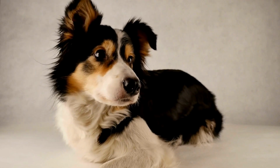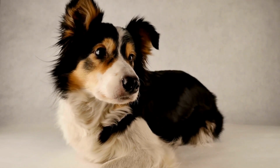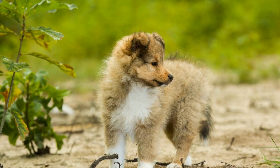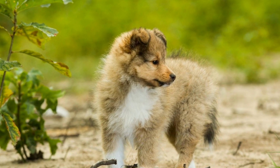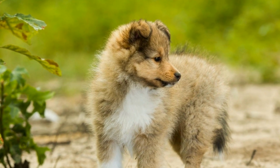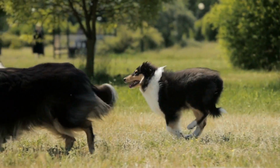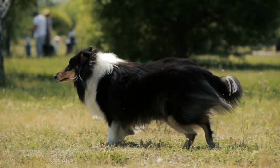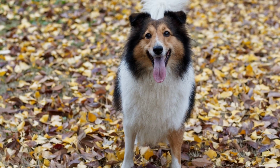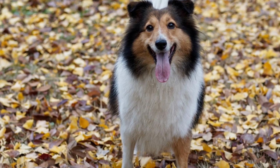Furthermore, critics of tail docking assert that the practice is primarily done for cosmetic reasons. They argue that the perception of beauty varies from person to person and that altering a dog's appearance to conform to certain aesthetic ideals is an unnecessary procedure. They believe that a dog's natural tail should be celebrated and appreciated, rather than modified to meet human standards of attractiveness.